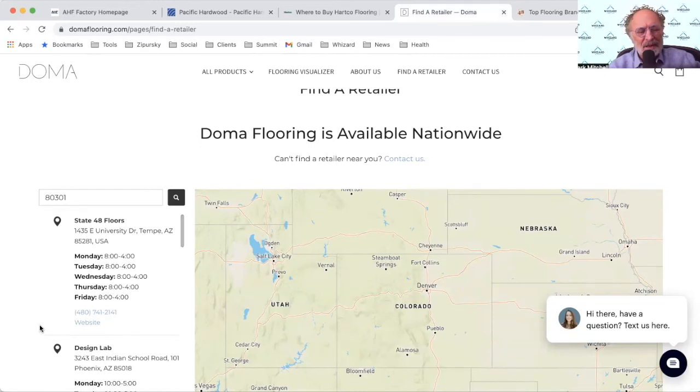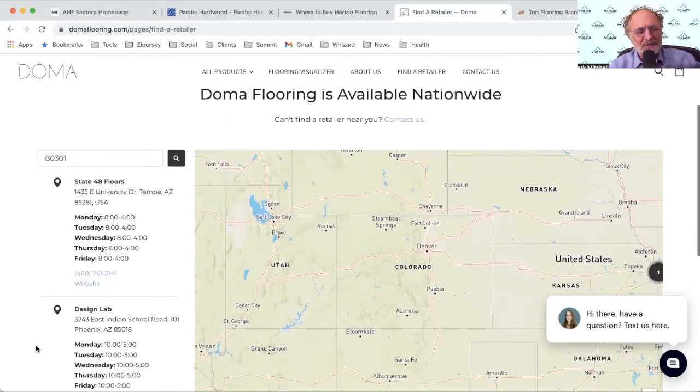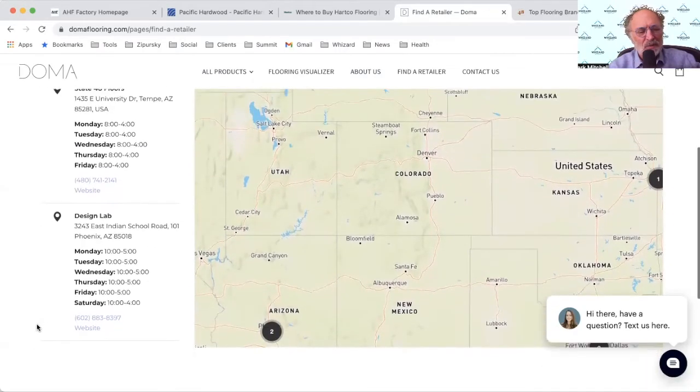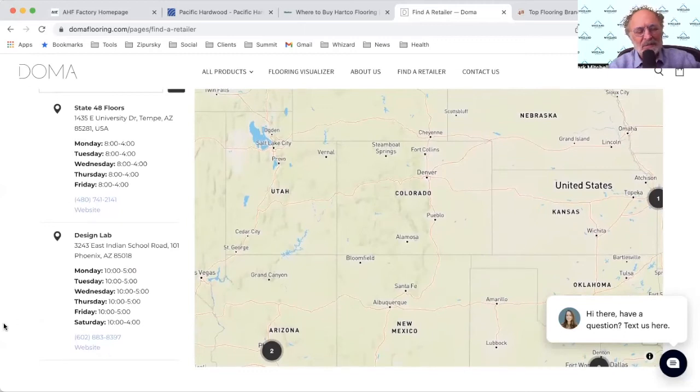The other one is to help me understand, let's say that I live in Arizona, so these locations work for me. You're making me do some homework to figure out which of these places is going to work best for me. So I'm going to probably go to both of their websites and take a look and form an opinion on my own, where if you had a design lab and a State 48 Floors landing page that told me more about each of these dealers, while I'm still on the Doma website, you're going to be helping me as a prospect to figure out who do I want to talk to.